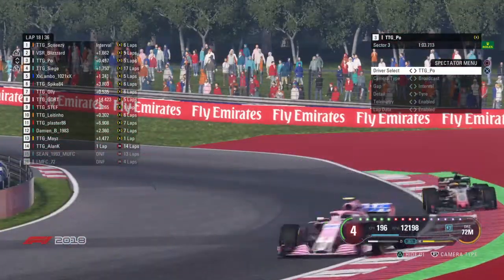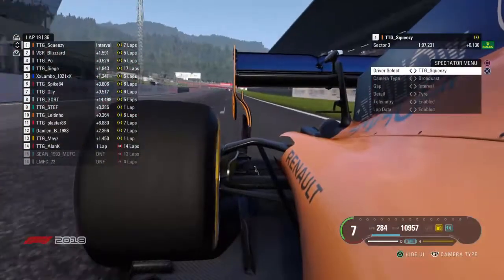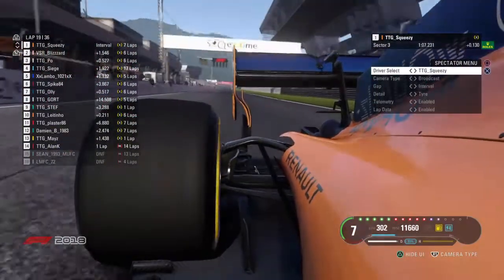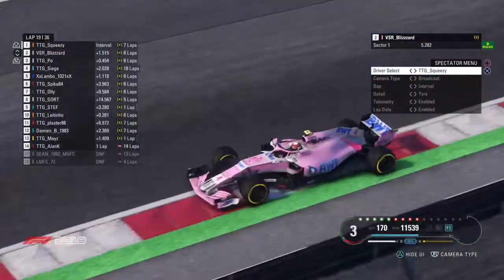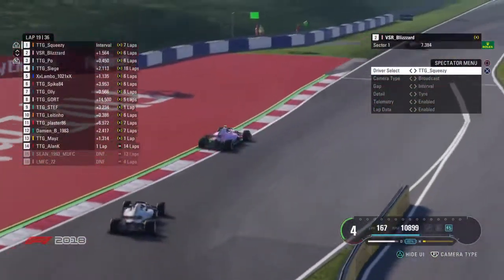As you can see though, Squeezy looks comfortable. 1.6 is the gap at the moment. And looking quite comfortable out there with Blizzard and Poe. If they start battling, and if they continue the battle, Squeezy can just try and build his lead at the top there.